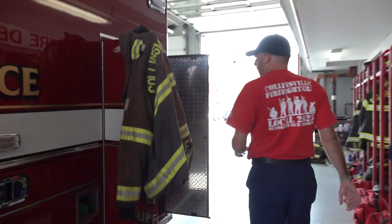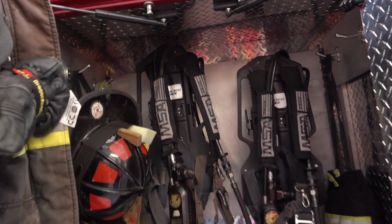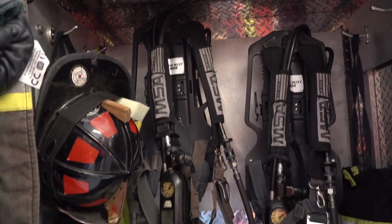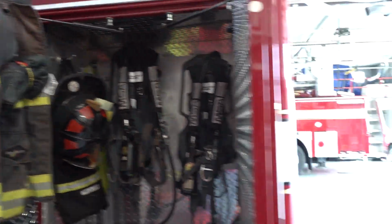Go back to the back compartment here. We have some air packs. Like I talked about, we can get ready and get our air packs on. And this is also a compartment for the second guy on the ambulance's gear.